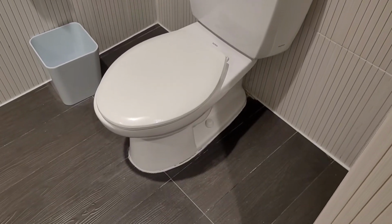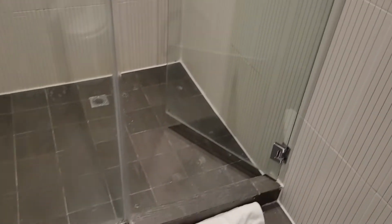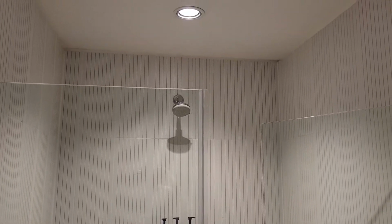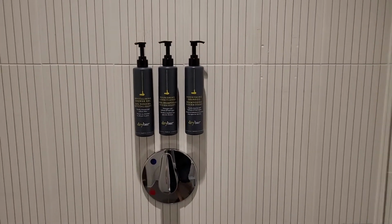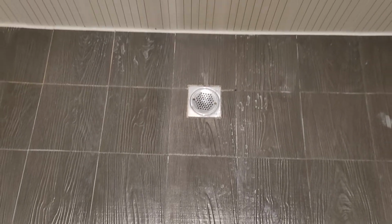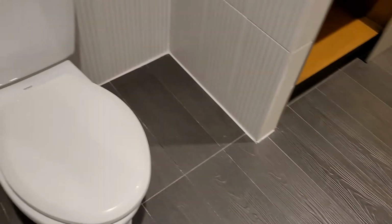And here's the bathroom. Interesting choice of tile on the wall. That's a huge shower, huge walk-in shower. No bathtub. So I guess this is not necessarily family friendly if you have kids. There's some stains there, but it could be grout stains or something. So it seems to be pretty clean.